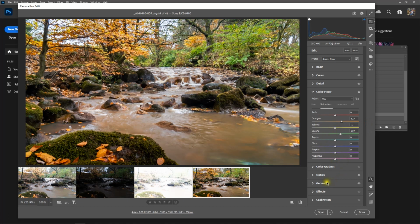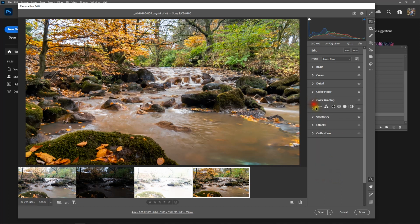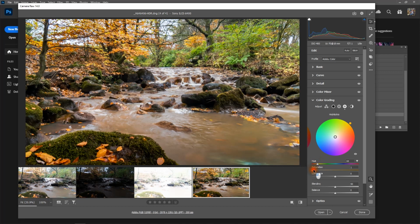Yeah. Now the other thing I like to do is mess around here with colour grading. So let's start with the highlights. What I like to do is get the highlights round about the yellows somewhere, maybe about there, and bring the saturation up just very, very subtly. I don't want it too much. Okay, because that's way too much. Down to just about maybe there or so. Should do it.